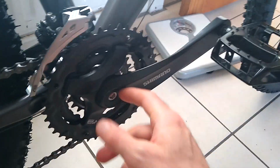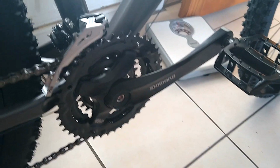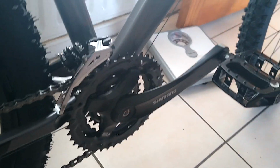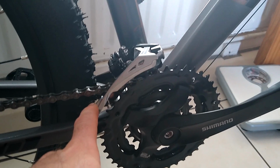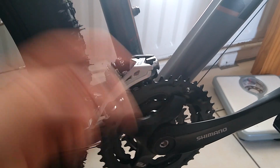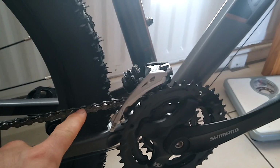We have a pressed Shimano chain set. This is plastic here. These do not unbolt. They are permanently attached, these chain rings, to the chain set. We have a Shimano Tourney front derailleur that constantly grinds on the damn chain.